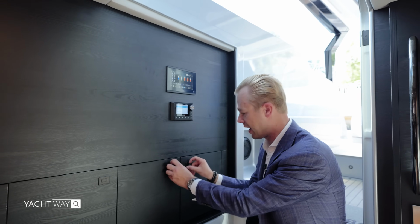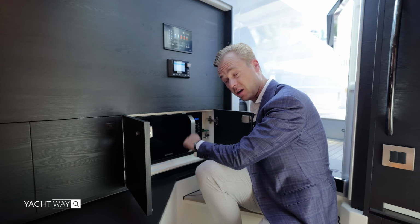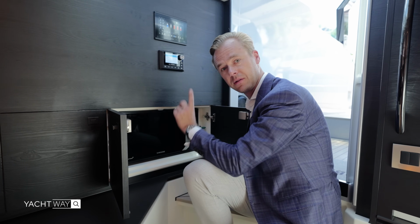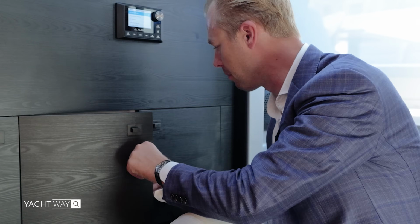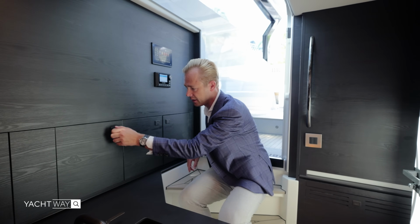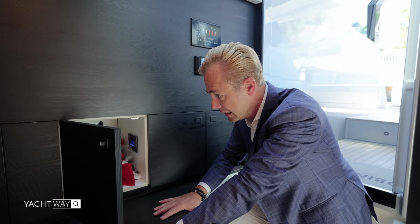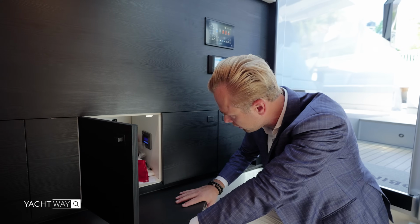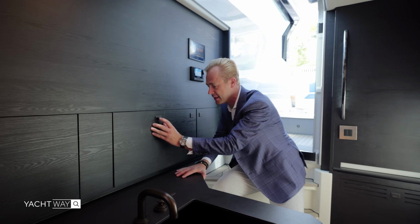Below this is where you have your microwave. So whatever you may want to warm up, maybe you want to do popcorn, because you have a TV right below deck here, which we'll come back to, but this is where you access your microwave. Right next to that is where you have some storage bins. You also have your Mercury keys, which you insert here. You turn the ignitions on, and your generator, domestics, all the buttons are all the way in the back.